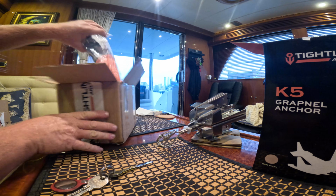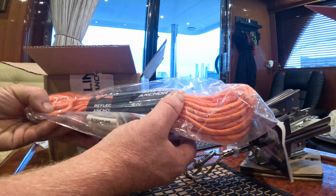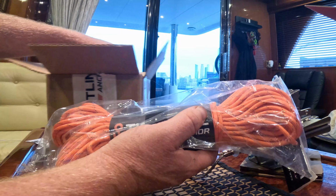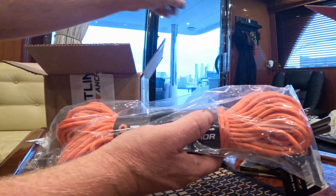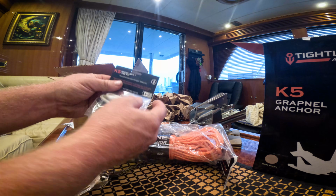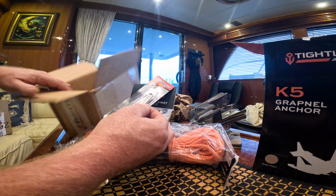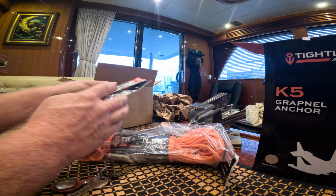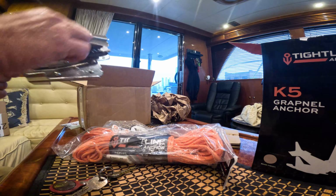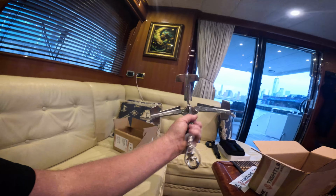Look at this. Tightline also sent me this. And this is the reflective anchor rode. Look at that. Very cool. I got some Tightline stickers. We're going to put those on Evie. And it even has a K5 swivel. Oh, you get a free lure with it too. Isn't that cool? Look, guys. I can tell right away. Look at the design here of this anchor. Look at that, eh? Isn't that cool?